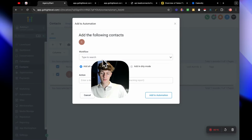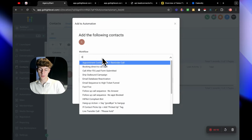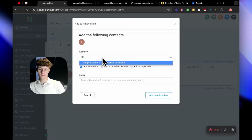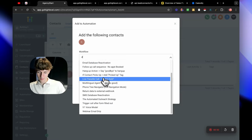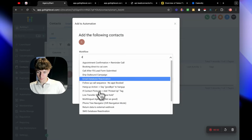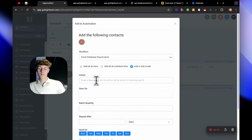Okay, proceed. You would select the workflow. So let's select the one that we just did, which is let's do DBR. I think it should be somewhere here. Maybe I didn't save it, but I can use it as another example. Let's just use this email database reactivation. You would add in drip mode, add like 70. You don't want to add more than 70, but let's just put 70.